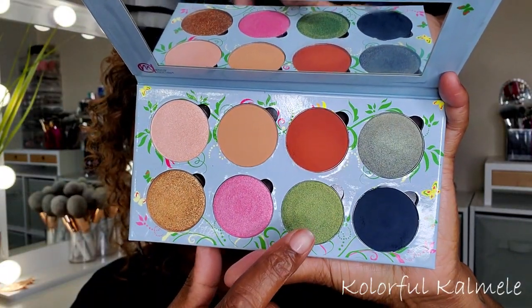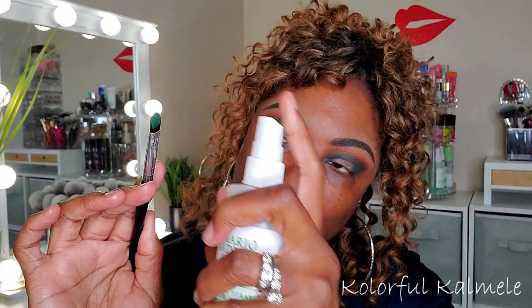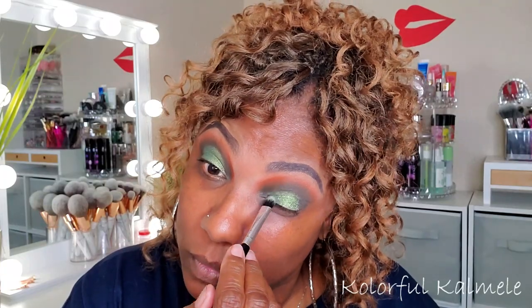Now for my lid, I decided to go ahead and use this green shade, which is called Poison Ivy. I am spraying my brush just a bit to kind of make sure I don't have any fallout. But you guys, honestly, you don't need to spray for this shimmer shadow because it's very beautiful. It's nice, and as you can see, it's not like super foiled, but it's just a really, really pretty shimmer. And when placing that down on my lid, as you can see, I didn't even use any type of cut crease canvas or concealer. I just went in with the shadow and it popped extremely nicely.